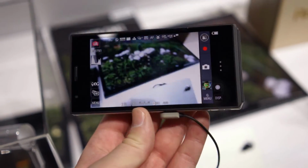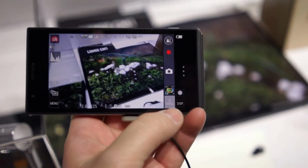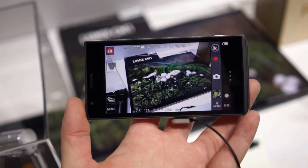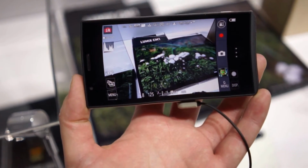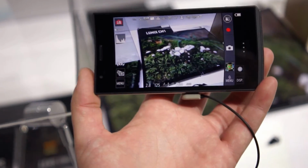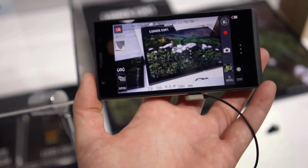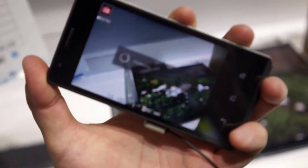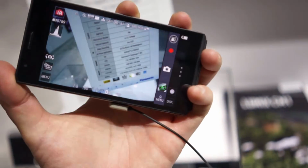It's kind of hard to do this with one hand, but the quick menu, you can see there's a bunch of different settings, a whole lot more than you would have on a typical Android device, but pretty much anyone who's familiar with a point-and-shoot camera will have some of the basic features here with the Lumix CM1. Shutter is really quick as well. So here, just snap some photos.